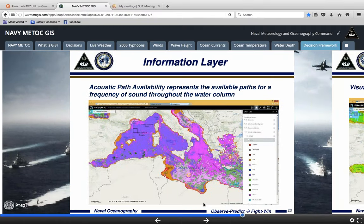So here's an example of a specific question. As Bill mentioned, a submarine doesn't have any windows, so its eyes are really sound in the water. Being able to see seamounts and underwater obstructions and enemy forces, or whatever risk is out there, how sound propagates in the water is a very important environmental impact to those types of operations.